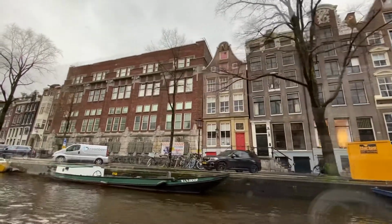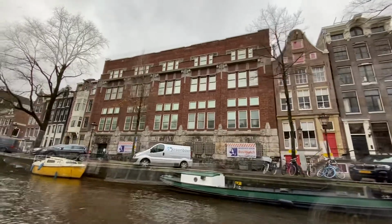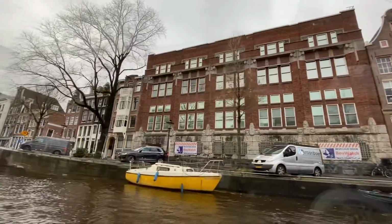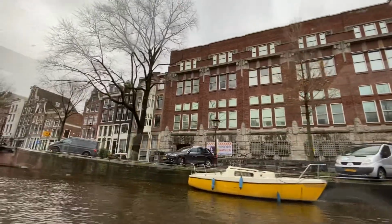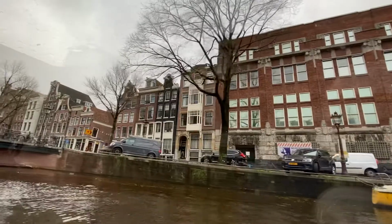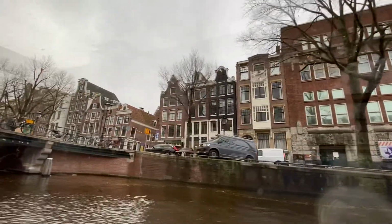Most houses and other buildings were built on posts because the ground is so soft. At high tide in the North Sea, Amsterdam is about 1.5 meters or 3 feet below sea level. Our national airport Schiphol is even lower, 5 meters or 15 feet below sea level.